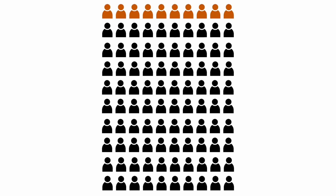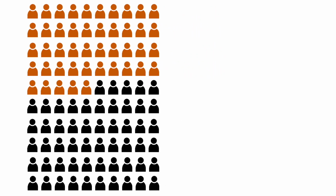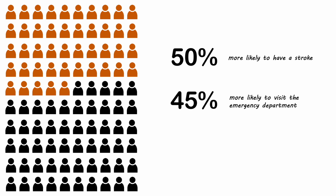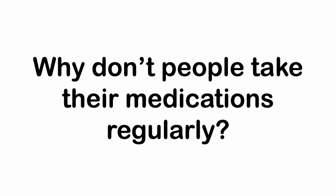It has actually been found that 45% of people with high blood pressure don't take their medications regularly. This means that these people are actually 50% more likely to have a stroke, 45% more likely to have an emergency department visit, and 15% more likely to visit the hospital regularly for an outpatient appointment. Aside from forgetting, why don't people take their medications regularly?